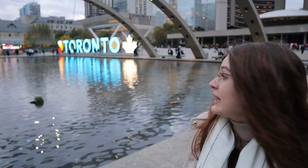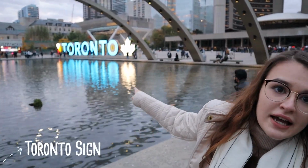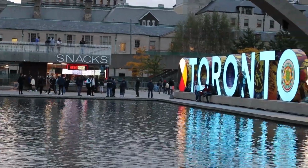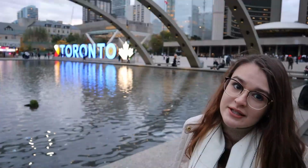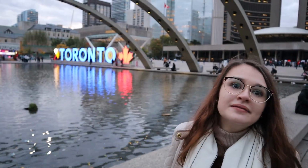Here, if you can't see already, is the Toronto sign. It lights up nice at night, and you definitely have to come here and get a picture with it if you're in Toronto, because I mean, how can you not?